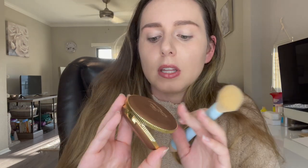So I feel like I look a little bit pale. We're gonna fix this up. For my bronzer, I'm using the Too Faced Chocolate Matte Bronzer. And for my blush, I'm using the Natasha Denona Blush Glow Duo, and we're just going in with the blush shade. All right, next we're going in with the blush.